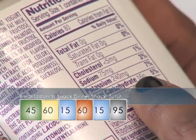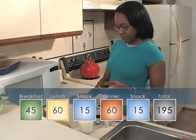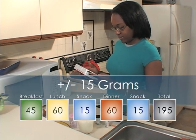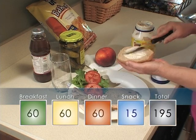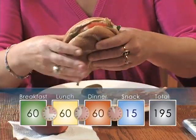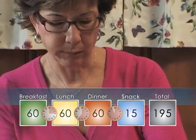Count the exact number of carbohydrate grams in the foods you eat, and try to stay as close to your meal plan as possible, ideally within 15 grams. To keep your blood glucose levels even, eat at about the same time each day and space your carbohydrate intake evenly throughout the day. If snacks are not an option because of your daytime schedule, try not to wait any longer than 4 to 5 hours between meals.